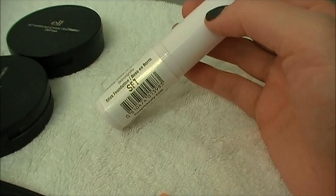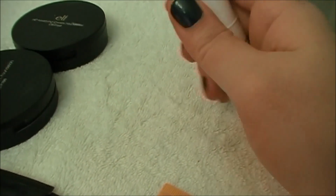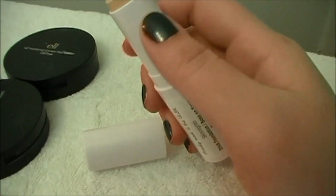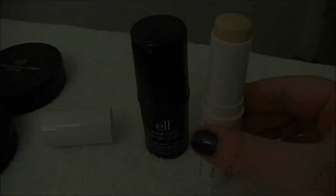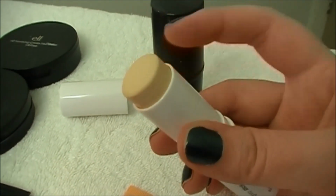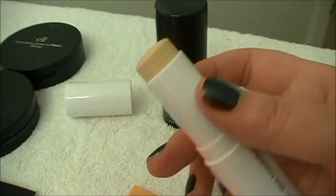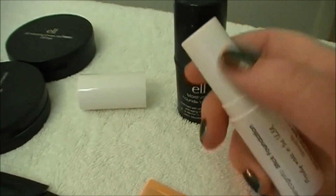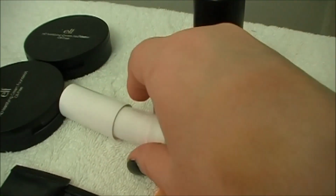And this is in the shade, again, SF1, the lightest shade. This I was not too thrilled about. The color is great. It has more of a yellow tone. For me, I just really like the Elf one better than this one. So I'm going to finish this up. And this, again, is another product in my Use It or Lose It series. Like products I want to finish up and that I won't be repurchasing.